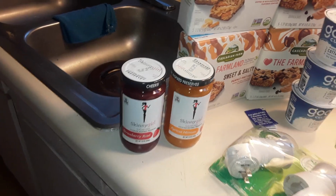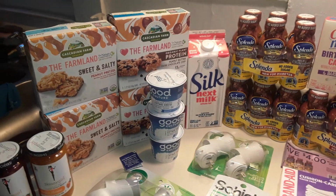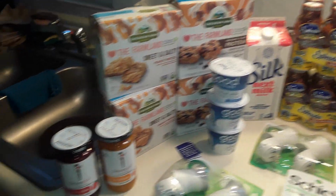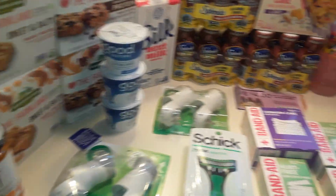And as I did these in 2 transactions, it won't work if you do them on the same receipt. But as you know, I did 3 transactions today to utilize my $5 off of 30 coupon. So I had no problem with that, and I've already got the points back from both of them. All right, keep going. I like this deal.